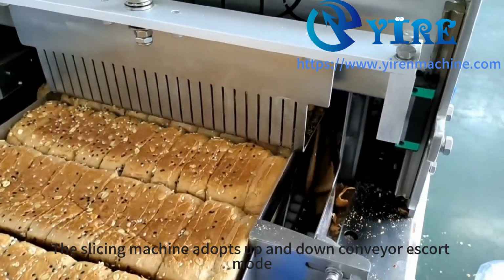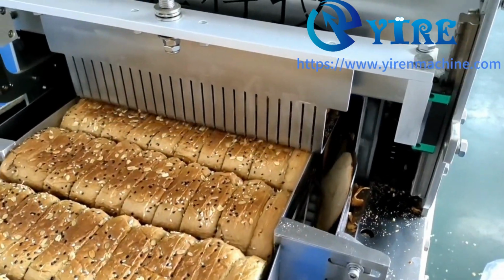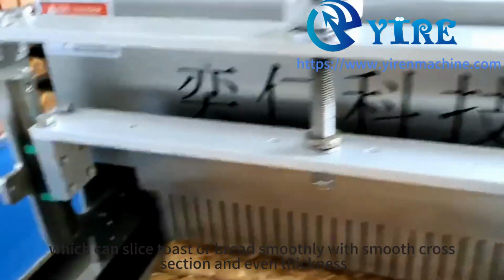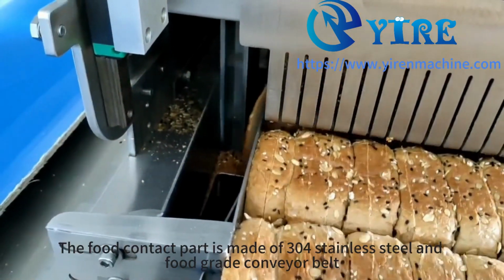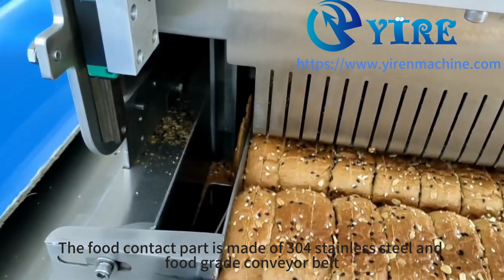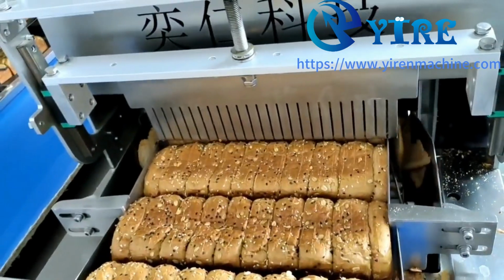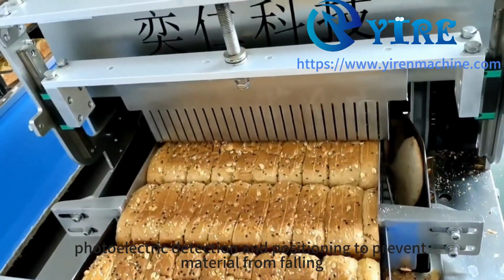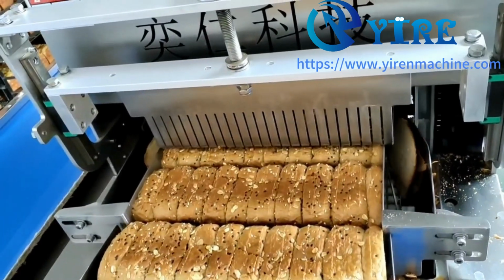The slicing machine adopts up and down conveyor S-board mode, which can slice toast or bread smoothly with smooth cross-section and even thickness. The food contact part is made of 300 series stainless steel and food-grade conveyor belts with recycling function, photoelectric detection, and positioning to prevent materials from falling.